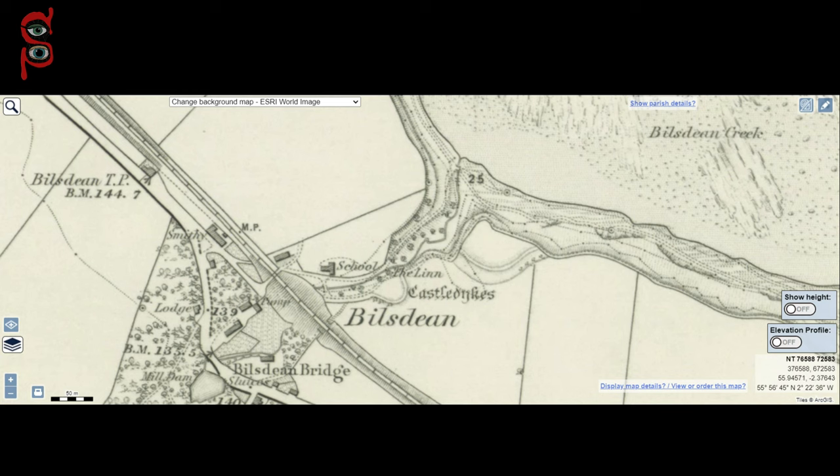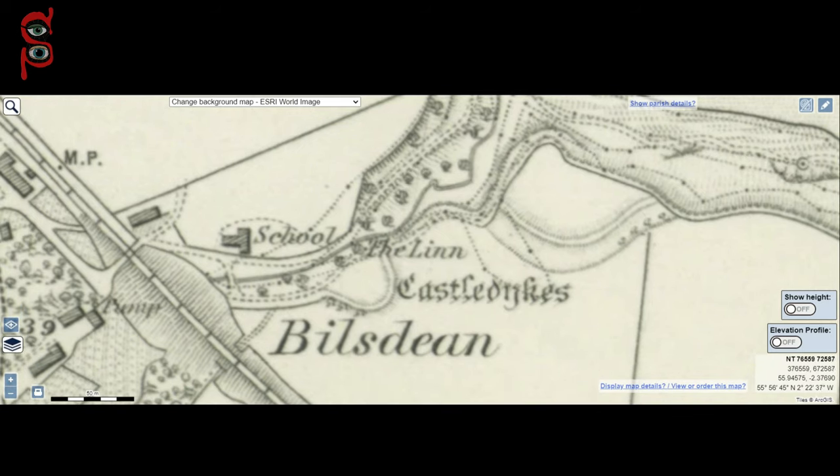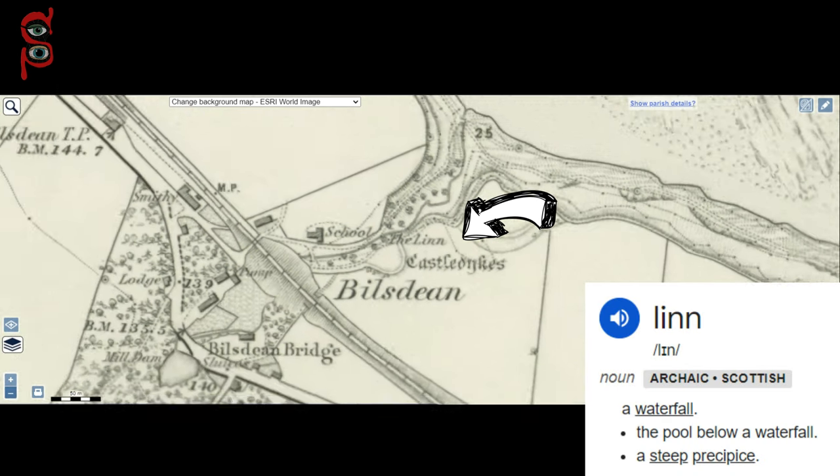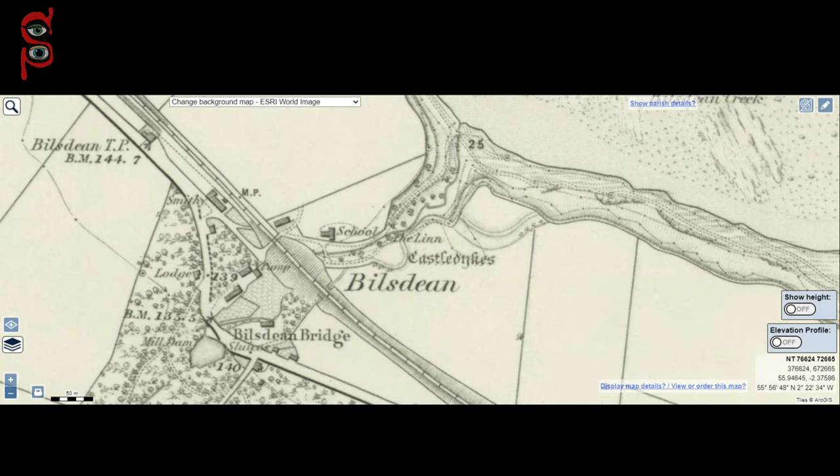For now though, we thought we would share this final map. We're going to be looking at this a bit throughout this video, because I found it really intriguing. You'll see there that they refer to Bilsdean Waterfall as the Lynn. And that's because in Scotland, the word linn has been used to refer to waterfalls or even just a pool of water below. So an interesting wee fact, and it makes you think about names like Roslyn and things like that, eh? But I diverge.